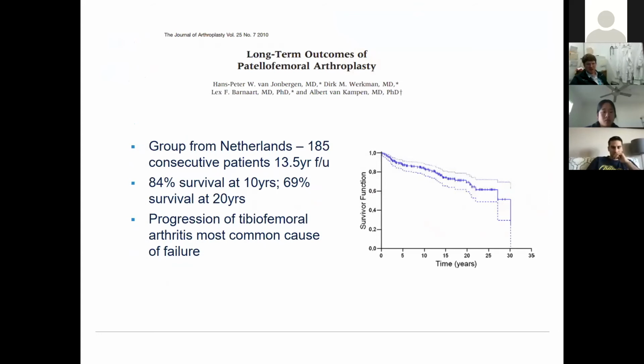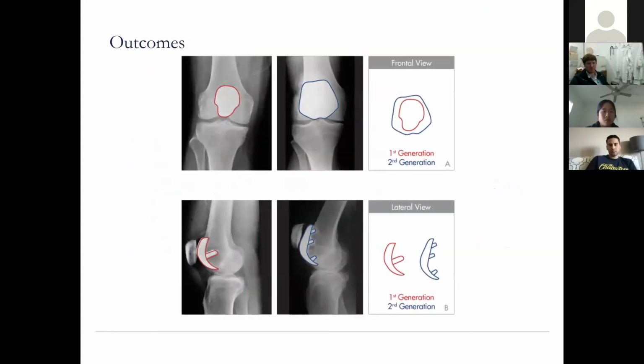Long-term outcomes are not as good for this compared to other types of replacements. This is definitely, of all the replacements that we do, the least successful. About 80% survivorship at 10 years. Most of this is happening because of progression of arthritis in other compartments. There are some different styles of implants.